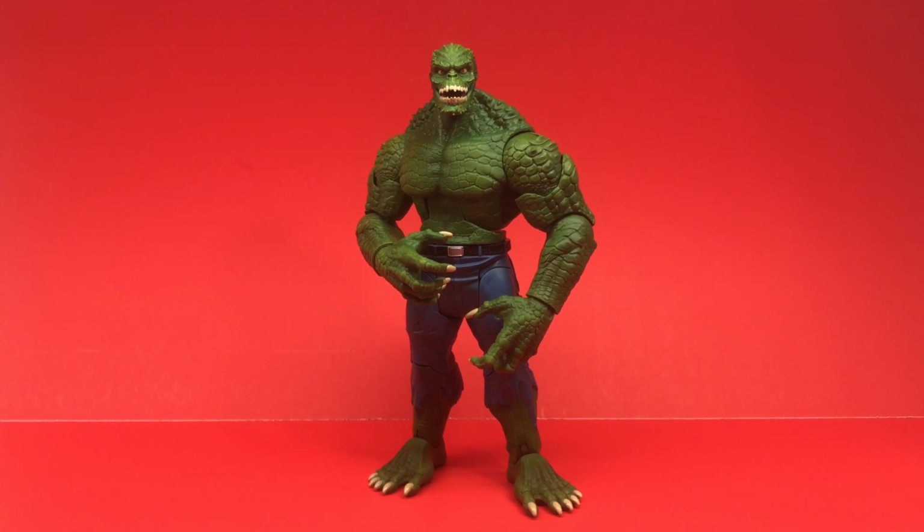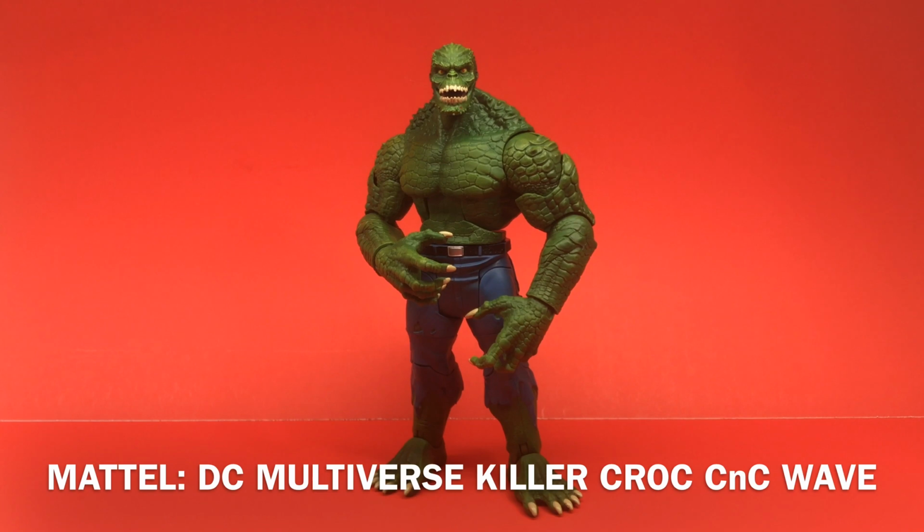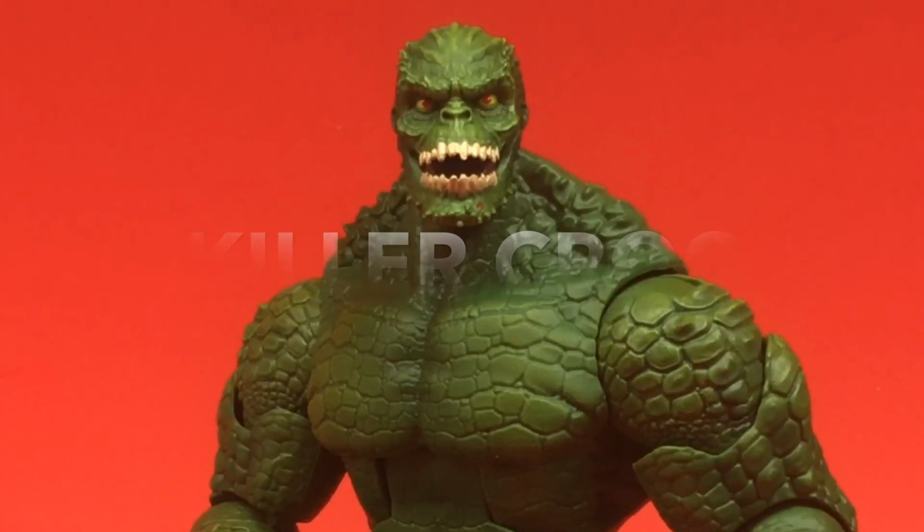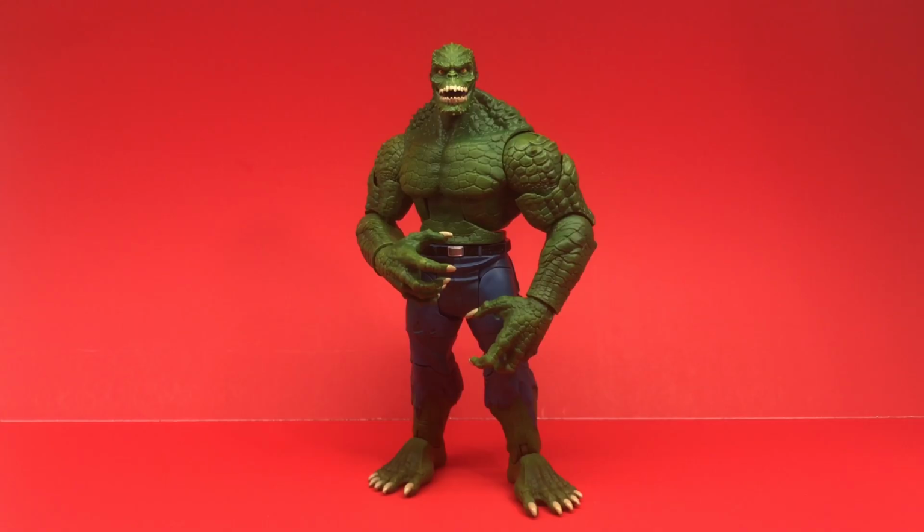We are totally going to be checking out the brand new DC Multiverse Collect and Connect Killer Croc wave, the actual Killer Croc figure himself. He's this massive figure by Mattel, and thank you again to Mattel for sending over the remaining figures I needed to build this sucker. He's all big and scaly and monstrous, and he's a pretty tall looking figure.